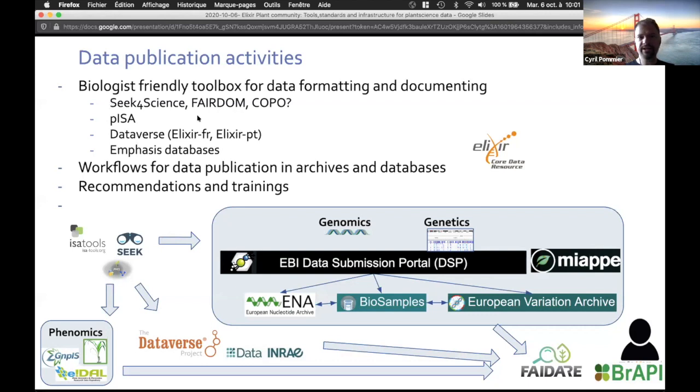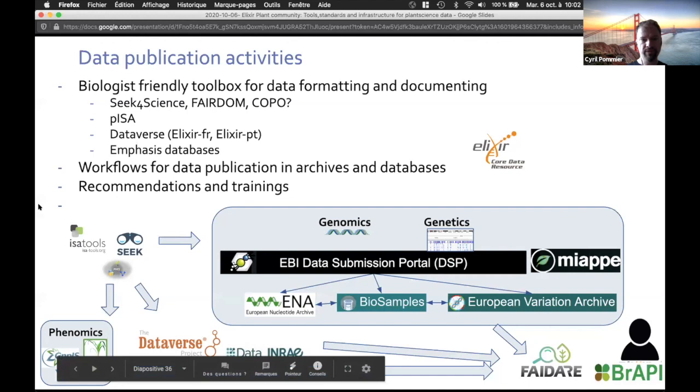Therefore, several initiatives have been started to address this need, through Seek for Science, FAIRDOM, possibly COPO, PISA, Dataverse portals in France or in Portugal, and Emphasis databases. And what we are doing in ELIXIR is to build workflows for data publication in archives and databases, and mainly, of course, core data resources databases from ELIXIR. We also provide recommendations and trainings.